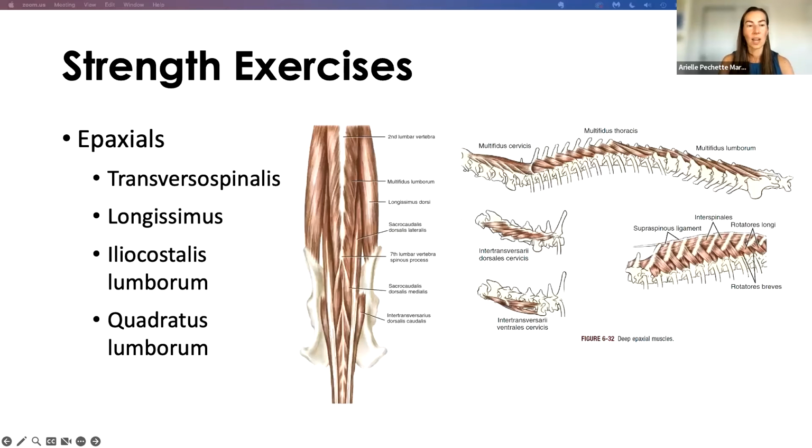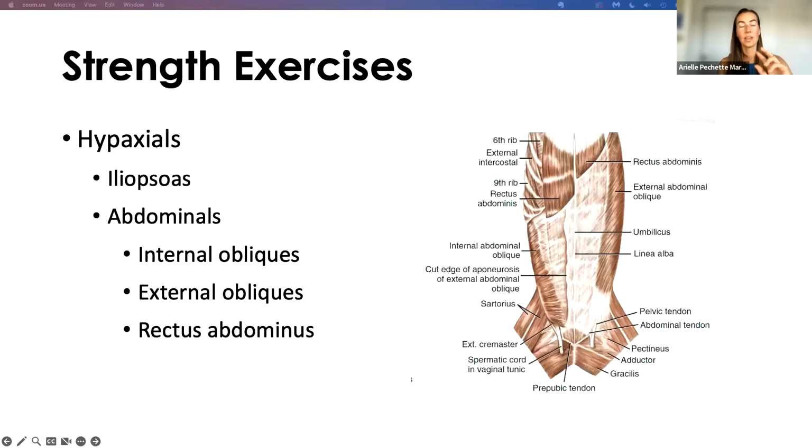So back to our anatomy review, for our epaxial muscles, you have your transversus spinalis, your longissimus, your iliocostalis, and your quadratus lumborum. So you've got all of these muscles that make up these epaxials. And then you have your hypaxials. So your iliopsoas, which we talked about, that often is overworked in the cases with lumbosacral disease. And then your abdominals, so your internal obliques, external obliques, and your rectus abdominis.